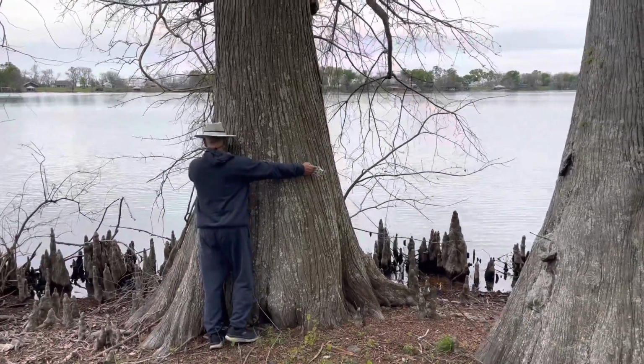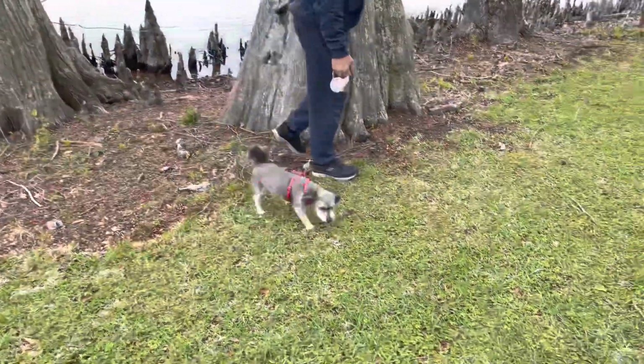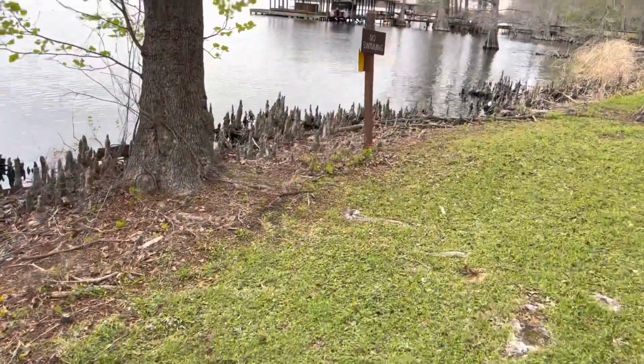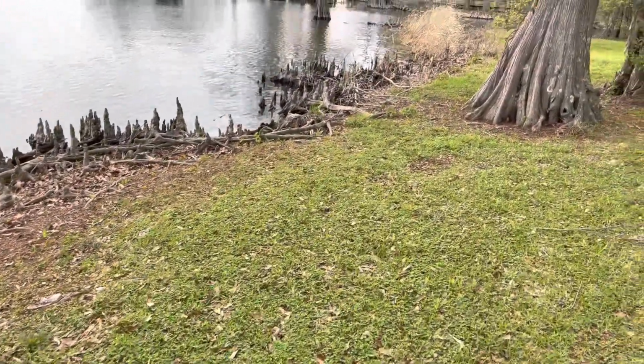I love you, tree. He's a tree hugger. I'm not with him. Billy does not like cypress knees. Remember what happened in Fontainebleau? She got all knotted up in it while we were doing our opening. Yeah, that's right. It's not funny.